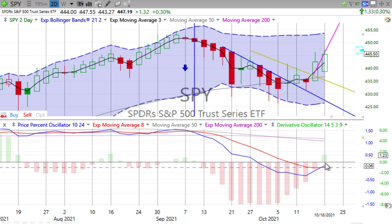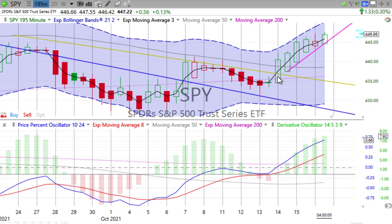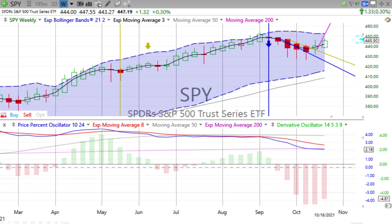Price percent oscillator trying to cross over, derivative oscillator trying to go green. Half-day chart, we can see 1, 2, 3 days of up movement. Price percent oscillator, derivative oscillator heading up. So we'll keep an eye on the S&P tomorrow.